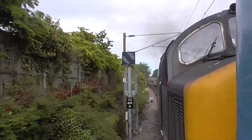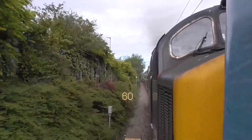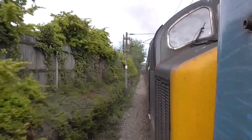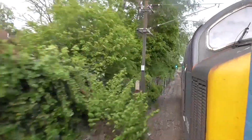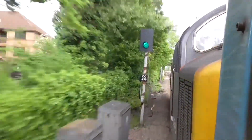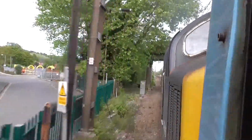Sadly, later on in the year, after the short set gets withdrawn from service, the semaphore signalling, gated crossings and signal boxes would no longer be used on the Wherry Lines. The replacement for these are the new modern colour aspect lights, which have less nostalgia.